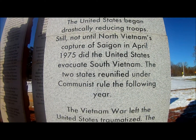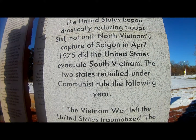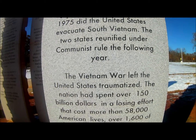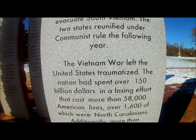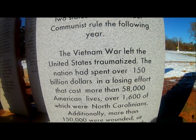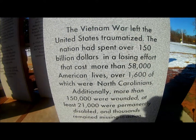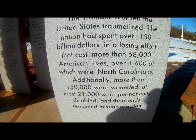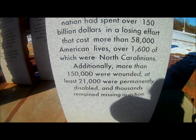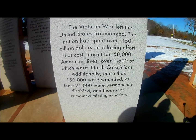The United States began drastically reducing troops, but not until North Vietnam's capture of Saigon in April 1975 did the United States evacuate South Vietnam. The two states reunified under communist rule the following year. The Vietnam War left the United States traumatized. The nation had spent over $150 billion in a losing effort that cost more than 58,000 American lives, over 1,600 of which were North Carolinians. Additionally, more than 150,000 were wounded, at least 21,000 were permanently disabled, and thousands remain missing in action.